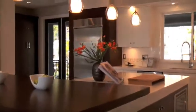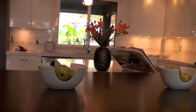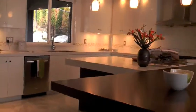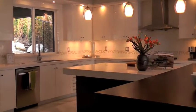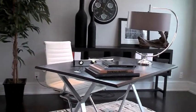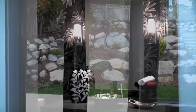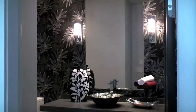Beautiful large kitchen space with gorgeous island, great place for entertaining. Bon appetit. Office feature right off of the living room, looking out into the beautiful backyard of this wonderful home. Main level powder room with an exotic wallpaper.